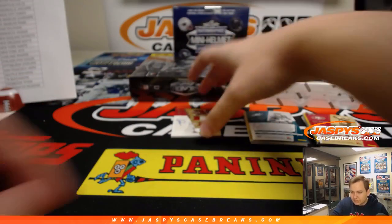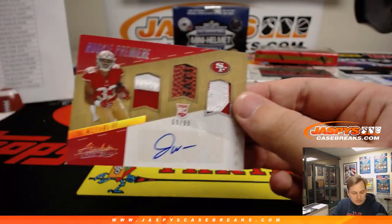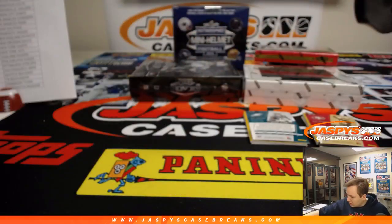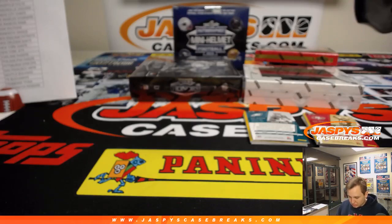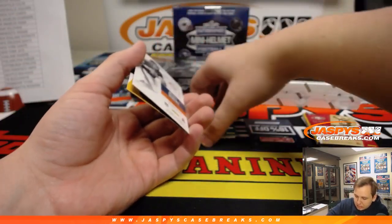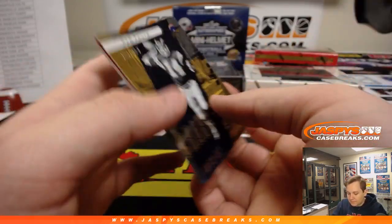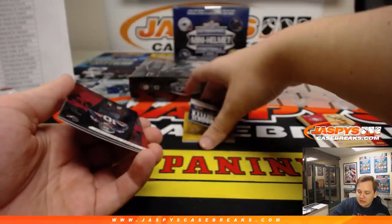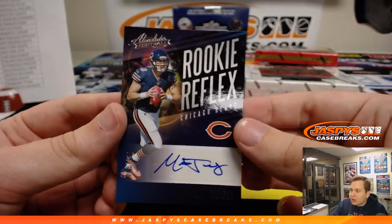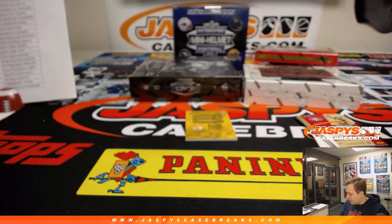Nice mixer so far. And we have a triple patch autograph, 69 out of 99 of Joe Williams for the 49ers, going out to Thomas R. Also a little white on this one as well. It's a nice pack there. Nice glass Barry Sanders. All right, just decoy there, number to 499, Dan Fouts. Ooh, that's nice. Some base. Nice rookie autograph, Mitchell Trubisky, 48 out of 100. Nice box of Absolute. Dub Bears going out to Brad S. Rookie reflex autograph, Mitch Trubisky.